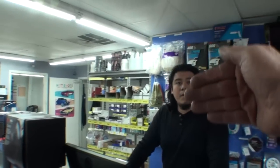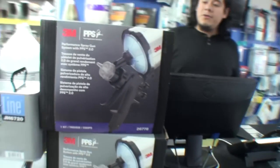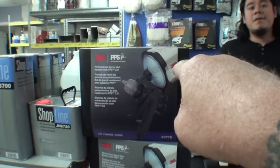Everything's disposable. Kind of like what I was telling you outside, that step A, B, C, D, E, F. The more shit you buy, the more money they're making. That's true. You know, let's not spend $9,900 on a spray gun when we can buy this for how much? It's $350 for this one. $350, but hold on a minute. Let me get this square, dude. $350, but check this out.